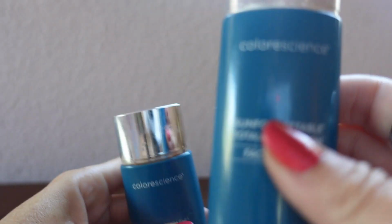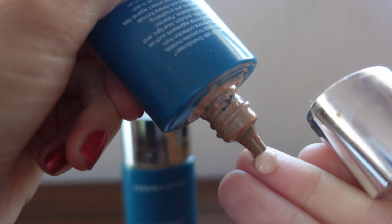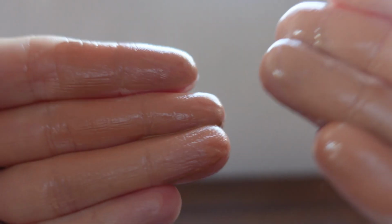So I use a combination of these two. The only reason I use a combination of these two right now is because this is the bronze, and I didn't realize how dark the bronze is. You can kind of see how dark it is, and for me that's a little too dark, so then I'll mix it with this one right here, which I don't think is the no color one. So I really like that, but right now I'm not gonna use these. I use these on my no makeup days.